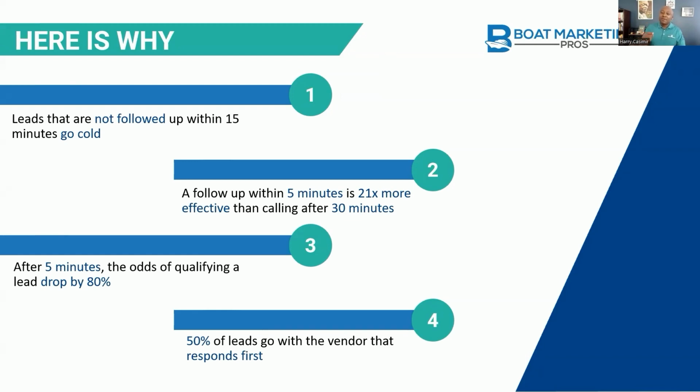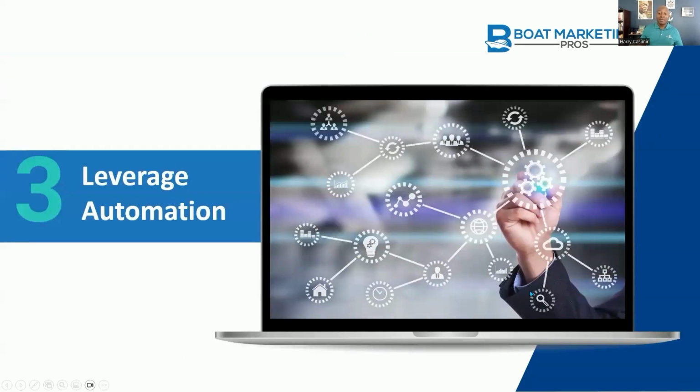So research shows that a lead that did not get followed up within that 15 minutes goes cold. And a follow-up within 5 minutes makes leads 20%, 21% more likely to stay on board. And after 5 minutes, the odds of qualifying drop by almost 80%, as you can see on the matrix here. So this is why it's so critical to automate that process, so that from the second someone makes a request on your website or gives you a phone call, that follow-up process is in place. And this is where automation can become your best friend and become a king for you.